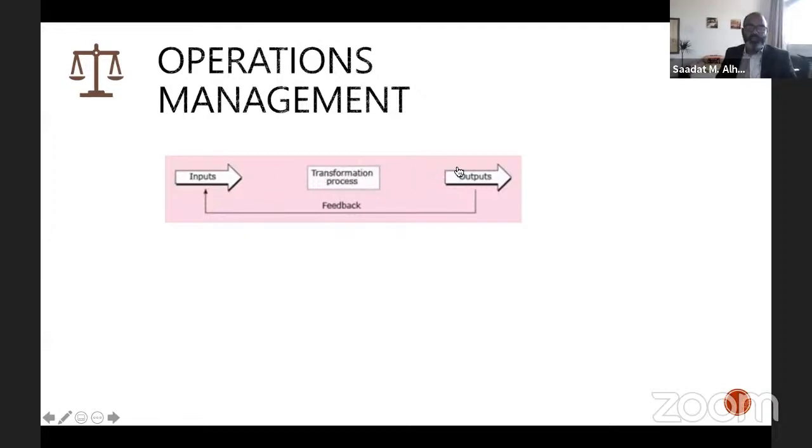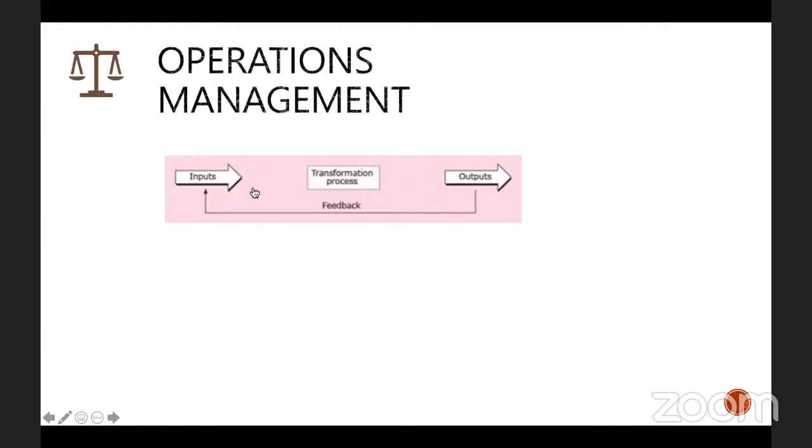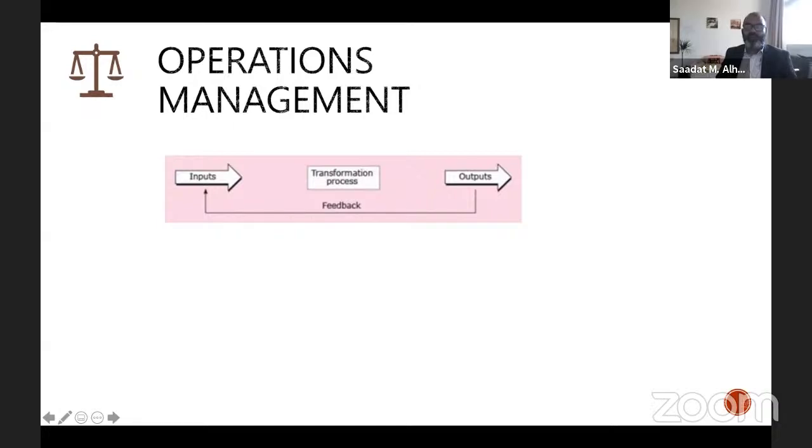And the more efficient, the more advanced they are in terms of understanding what people are looking for and things like that, the better their operation is going to be, right? So that's the part we are talking about here.